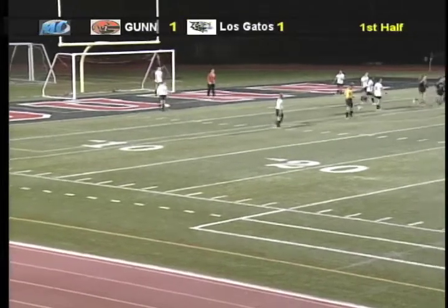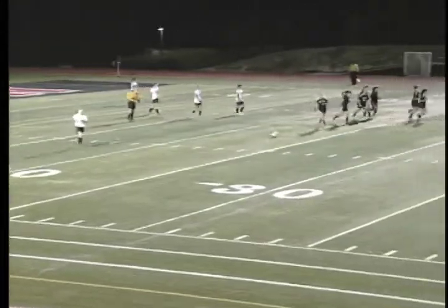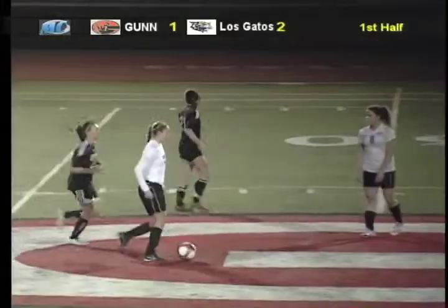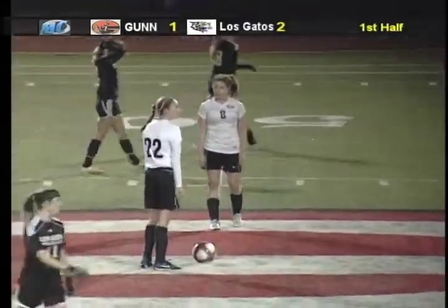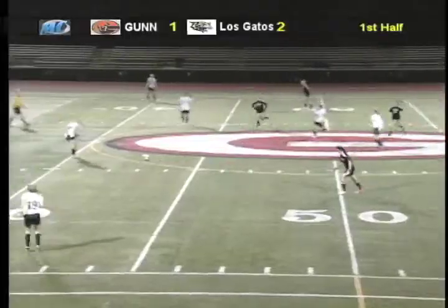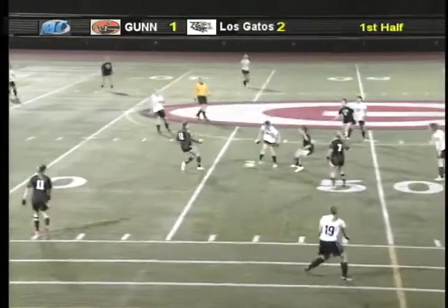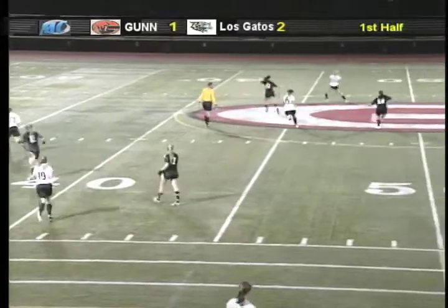An incredible opportunity there for Los Gatos. They were not going to wait at all and not let Gunn live in that exciting moment whatsoever. They took advantage of that opportunity and pressed all the way down the field. Los Gatos lets Gunn tie it. They did not want to remain tied for long. They quickly took care of that straight down the field, and Naranjan came out to the left side. Los Gatos put it in the middle. Another easy goal there for the Wildcats. So 2-1 lead here for Los Gatos as we are approaching the 25-minute mark.